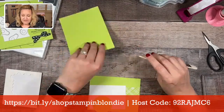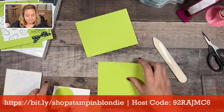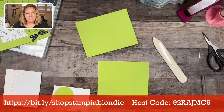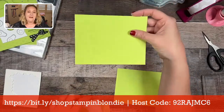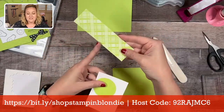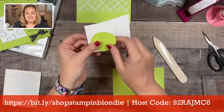And I chose Parakeet Party over like Old Olive, which would be the color for avocados, because I wanted to use a little darker green on the avocados here in the middle, just to make them stand out a little bit more. So we have our piece of Parakeet Party. This is 5.5 by 8.5. A piece of Parakeet Party Designer Series paper. Again, this package is on sale for $4.80. Basic white and a die cut.